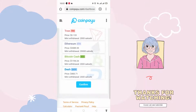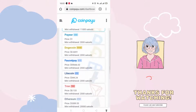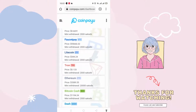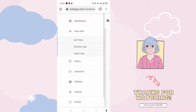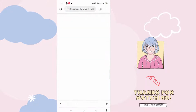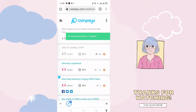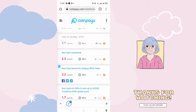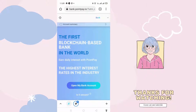So ayun lang naman. So kapag mag-withdraw ka ulit, pipili ka lang naman kung ano yung Bitcoin address, kung ano yung wallet address kung saan ka mag-withdraw dito. And then syempre ang gagawin nyo lang naman dito ay mag-view ng mga ads. Yan, may mga serve, like for example, i-click nyo lang naman yan, then may lalabas na ads. So back natin, after the ads, you have earned 3.7 Satoshi. So ganun lang naman, mag-view lang kayo ng ads, and then iba-back nyo lang siya, then you will earn Satoshi.